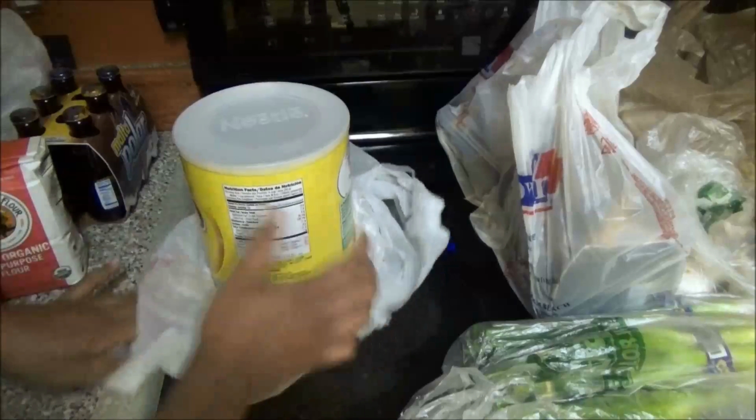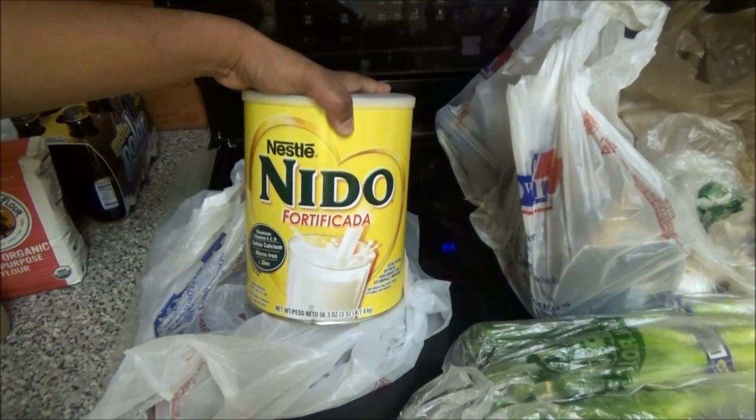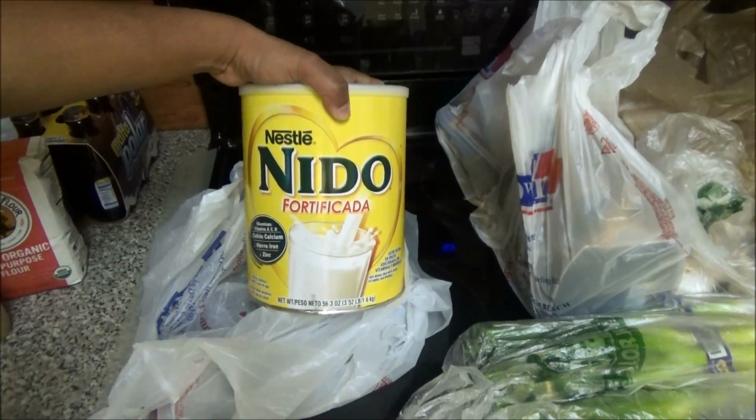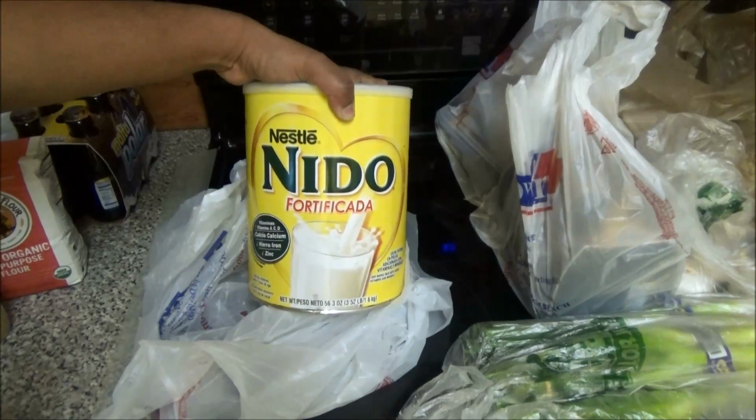This is the tin of Nido that I use. Now you can use Nido or you can use Klim to make coconut barfi. I got the Nido, so this is what I'm going to use to make the coconut barfi for the temple.